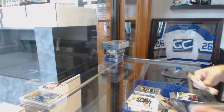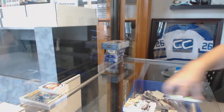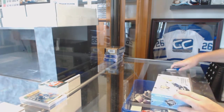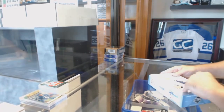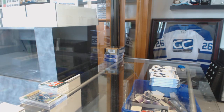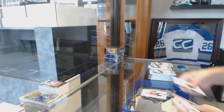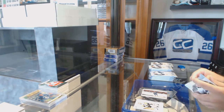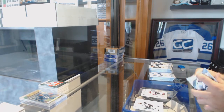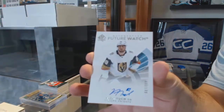And for the Red Wings, we've got a rookie jersey to 399, Evgeny Svechnikov. SPA. Future Watch of Jan Ruta for the Chicago Blackhawks, 999. And for the Vancouver Canucks, Henrik Sedin, Authentic Moments. Spectrum Future Watch for the Avalanche, Samuel Girard. Future Watch Auto for the Golden Knights, Alex Tuck.